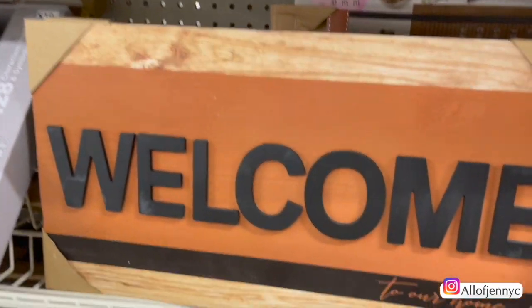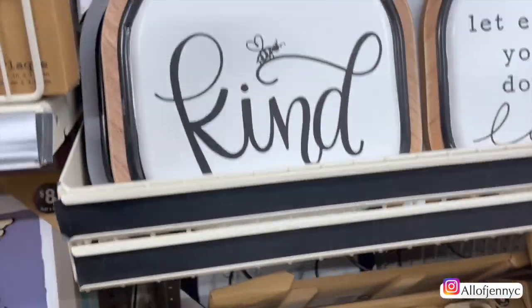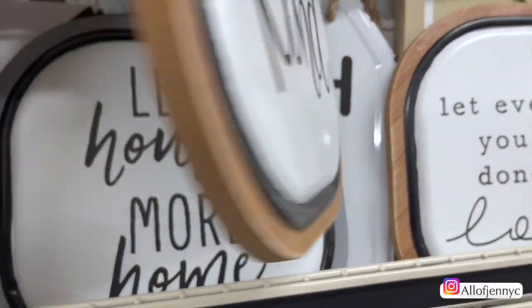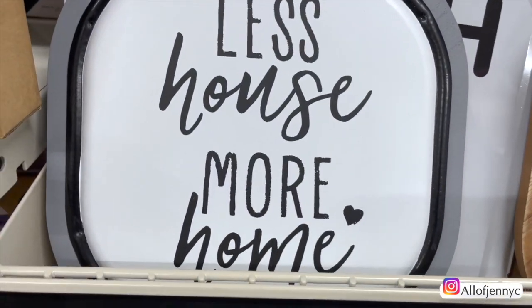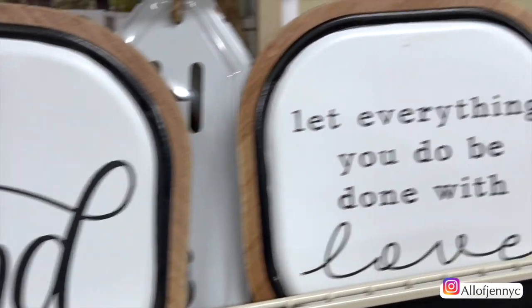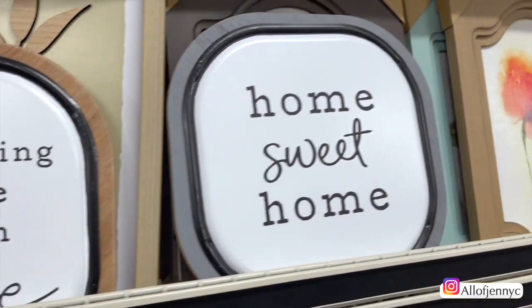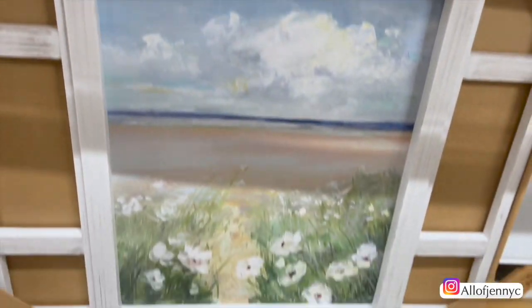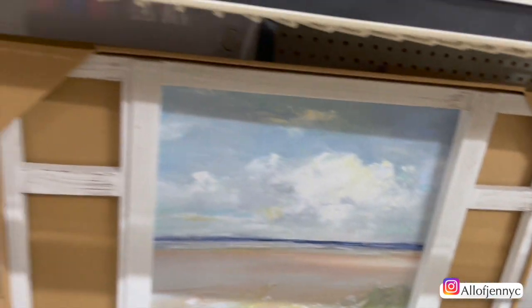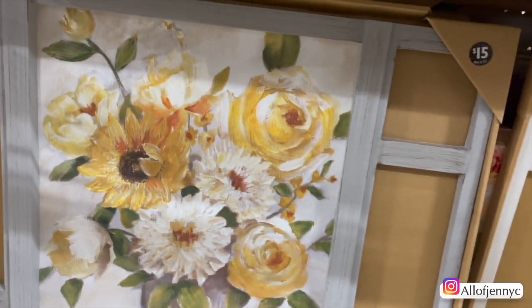And there's a welcome sign. Let's see. This kind sign is, let's see how much it is, $6. Less house, more home. Let everything you do be done with love. This is nice. We have a couple signs. They're about all the same pricing, and there are little pictures right here, so $15. There's a boat one, and also some flowers.